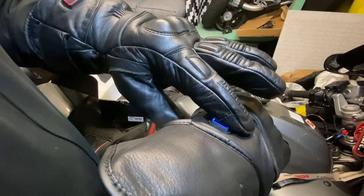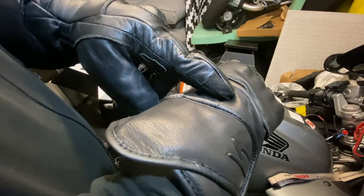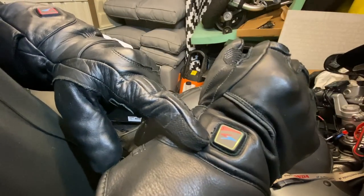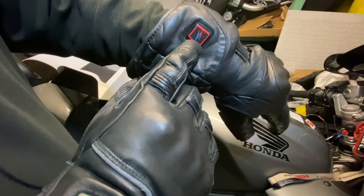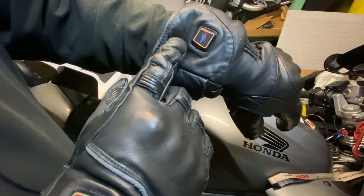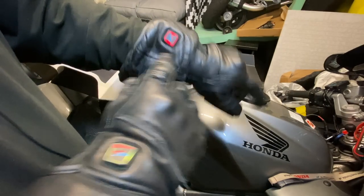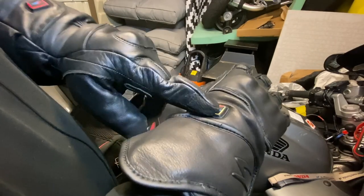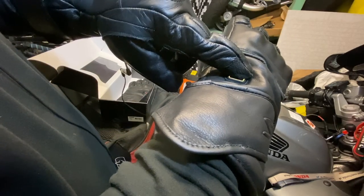So that's the difference. The Xtreme has got setting one blue, setting two amber yellow, and the next setting, the red one, is the one you unlock, where the XRL has got blue setting one, amber yellow setting two, red setting three. So to unlock these Xtremes, it says to press and hold this button for 10 seconds until it turns red.